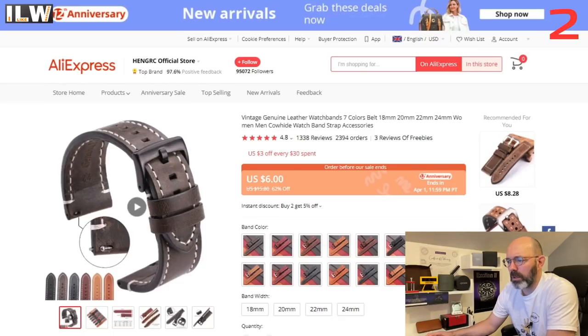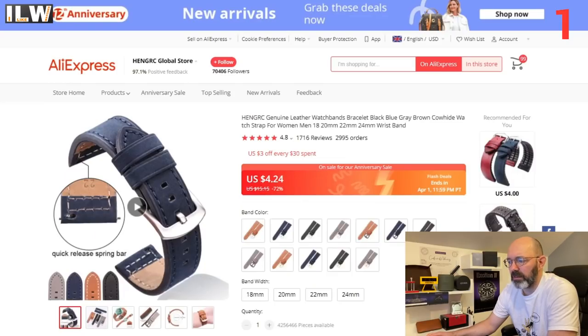And then we're going to finish up on a couple of leather straps, I think. My two favourite leather straps, actually, from AliExpress. Both really good quality, nice, thick, substantial, but still soft and malleable, with quick release spring bars. Yeah, these are two very popular straps. So again, not at all surprised to see those filling the top two spaces.